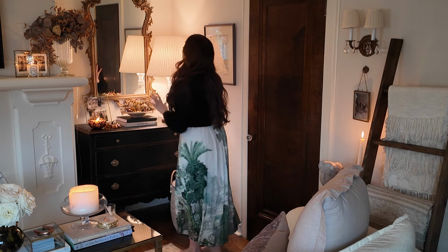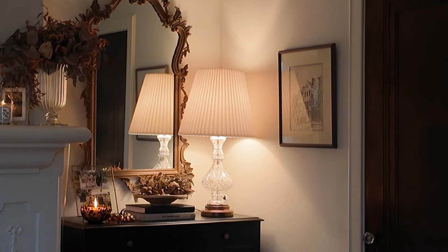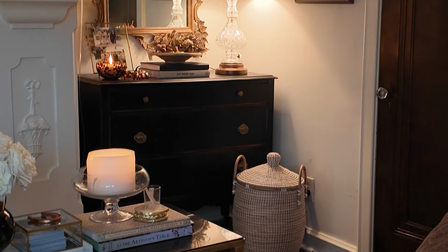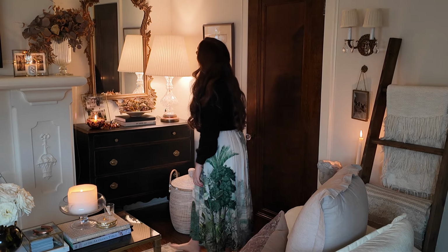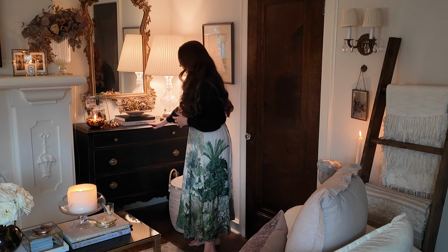This mirror is such an exciting find. She wanted $350 for it, and I got it for $300 because I asked, any way you could do $300? And she did. I looked it up online. Guess how much? $4,000, and I would never pay that. So I'm thrilled that it's mine because it's my dream mirror. Lamp is thrifted. I have some coffee table books.